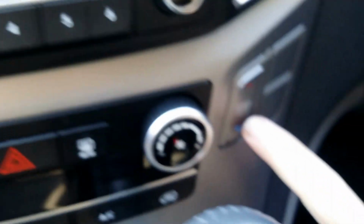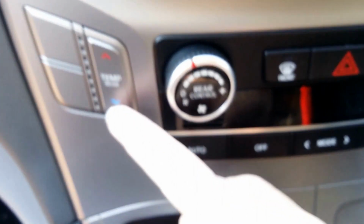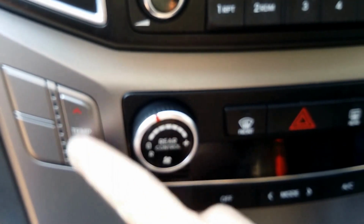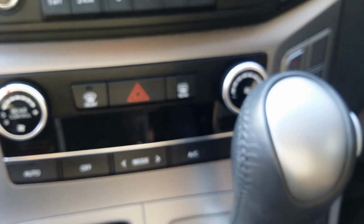Over here, which is very nice, you do have your climate control system, and you set your temperature for the front passengers over here. And then very interesting and very neatly, you have separate control for the rear of the vehicle, and of course you just set up and down over there and fan control over there. Very nice, very neat. It works very effectively.